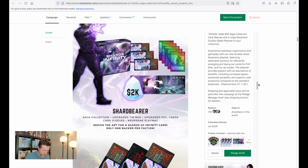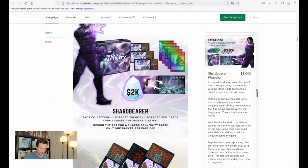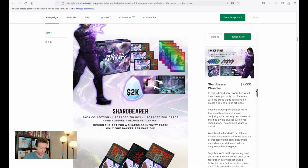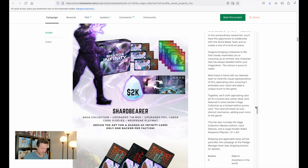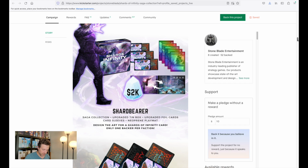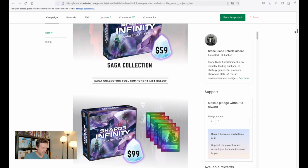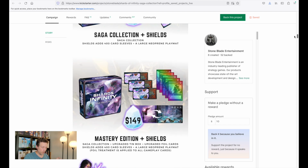Now, there are a couple other pledge levels which I don't really need to include. I'm just going to mention them. They're $2,000 each. So they're kind of ridiculous, right? There's a few of them. But they basically give you the ability to work with the designers and create a new card. But most people aren't going to be interested in those 3 pledge levels. They're going to be interested in either the base game, the game with the foil cards, the game with the sleeves and the mat, or the game with the sleeves, mat, and foil cards.